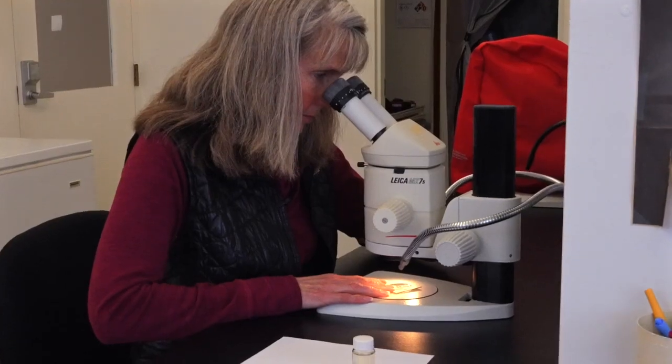What's happening is that these ticks might be moving into Montana because they're looking for hosts like a deer, maybe in these riparian water corridors, and then that's kind of helping them migrate into the state.